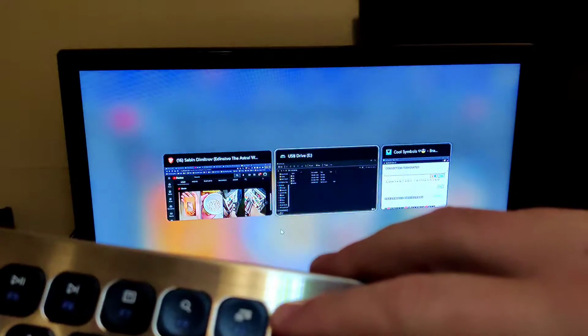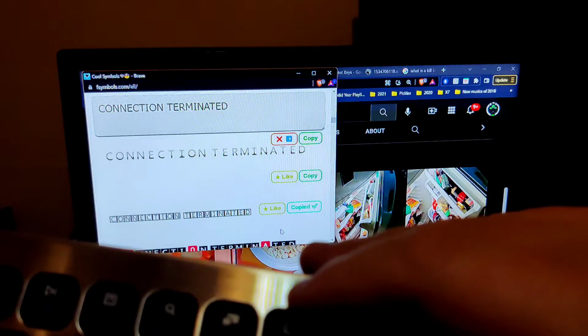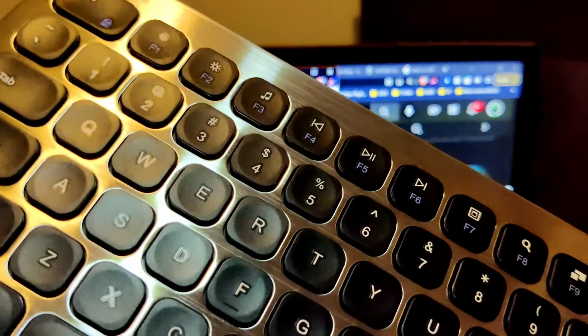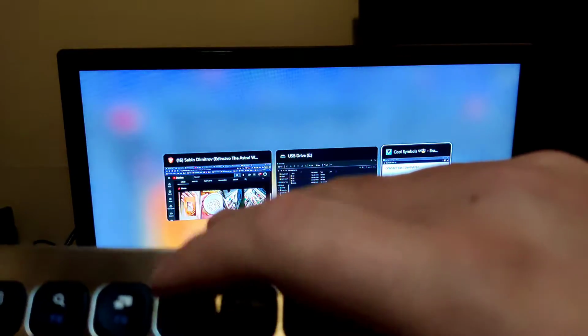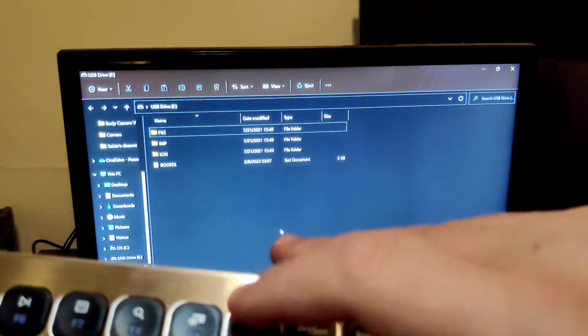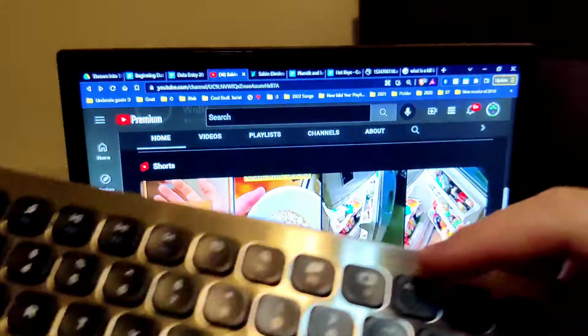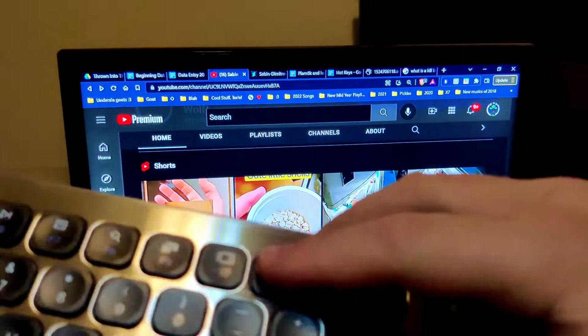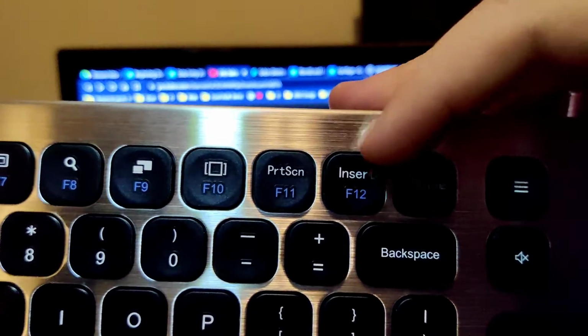You see this little button right here? You hit this one, and this one will actually switch you. Ooh, it's literally an Alt Tab key. So you can actually switch in between different things that you are using. And that is amazing. So, yeah, these key functions are amazing. And I believe this one is a screenshot button. So then you go to your screenshot folder, and that should be there.